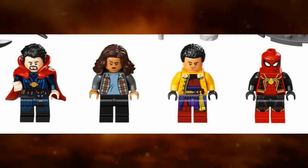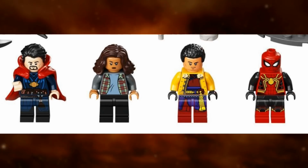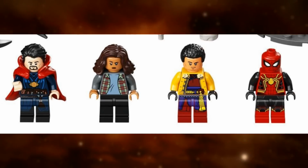I do think the prints here are different, and he does look really cool. I don't think he has dual molded legs or anything, but he does have leg printing, which again can be quite rare with LEGO Marvel minifigures. But the coolest part about this minifigure has definitely got to be Doctor Strange's Cloak of Levitation, because for the first time it's actually one unique mold.